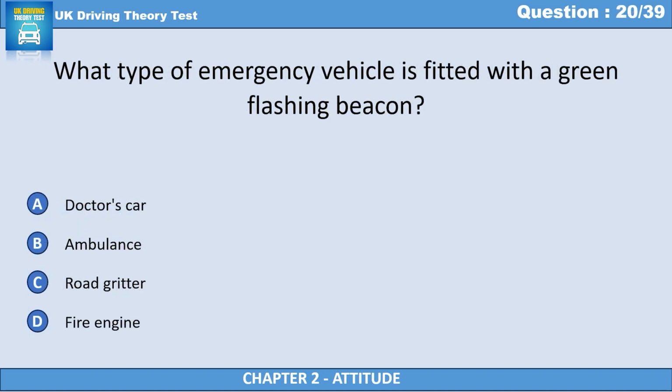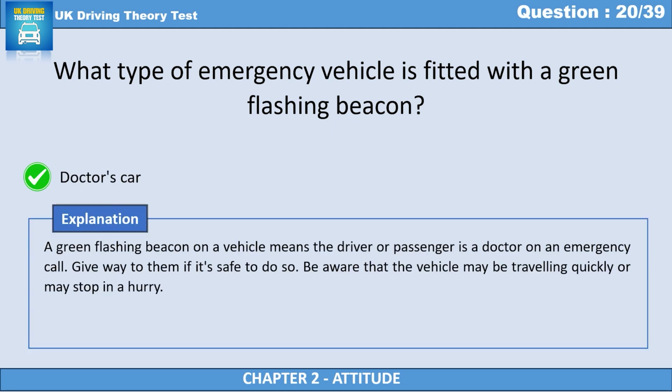Question 20. What type of emergency vehicle is fitted with a green flashing beacon? A. Doctor's car. Explanation. A green flashing beacon on a vehicle means the driver or passenger is a doctor on an emergency call. Give way to them if it's safe to do so. Be aware that the vehicle may be traveling quickly or may stop in a hurry.